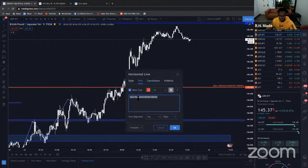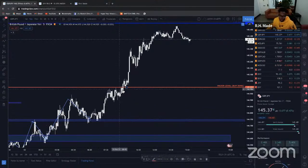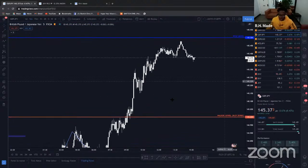So let me just, so I won't confuse myself. Major level. And this potentially could be another buy zone for myself. Since it did do immediate retest, normally when it does immediate retest, it comes back down to retest it again just to make sure that's really support.